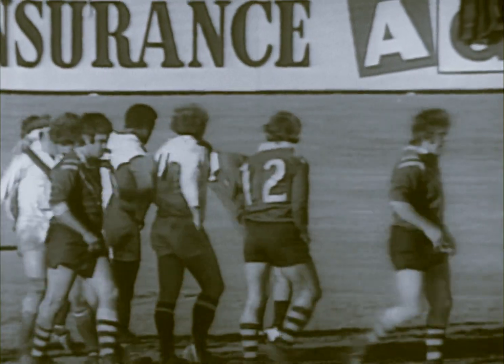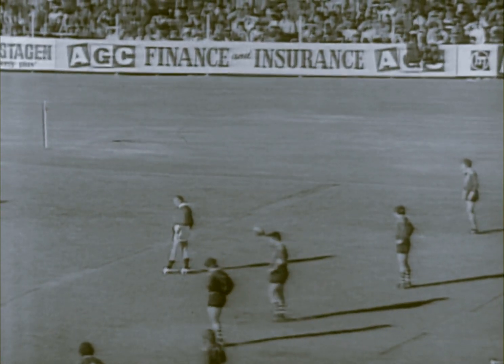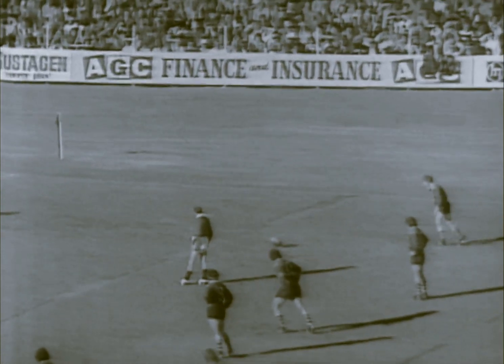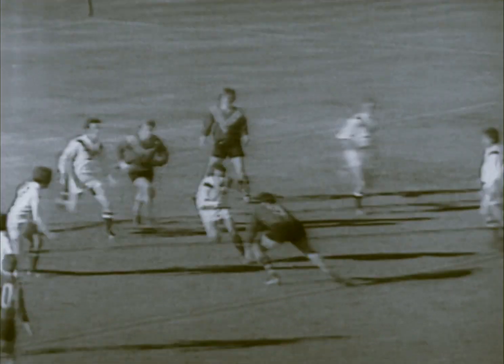Penalty to Australia. Langlands to take this kick for goal from about 33 metres out. It's not an easy one. He's got it well into the air. It's to the right of the posts. Hit the posts. Great Britain to run it out.